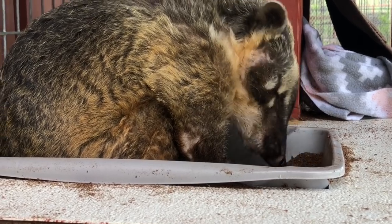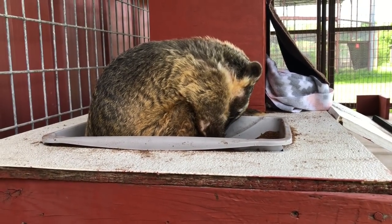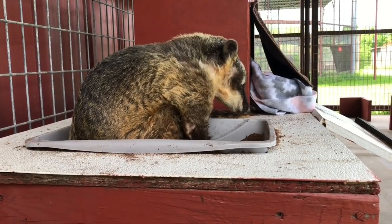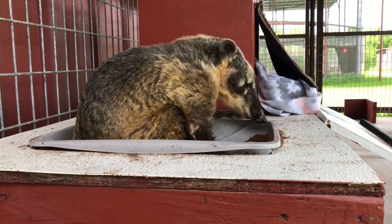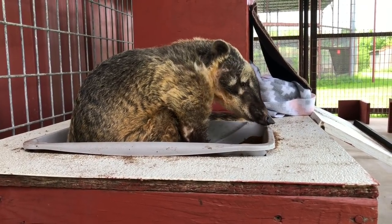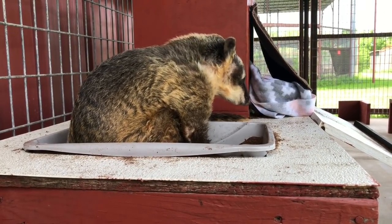Coatis, when they're younger, they are quite active, very curious, and get into a lot of trouble. Of course, at her age, her advanced age, she's not as active anymore. But when they're young, they are quite something.